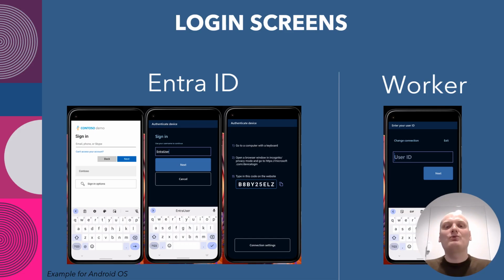Before we continue, I want to show all types of login screens that WMA has inside. On the left side, you see screens related to Entra authentication, and on the right side is the typical worker login.